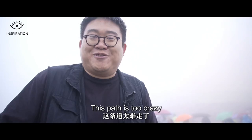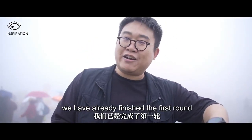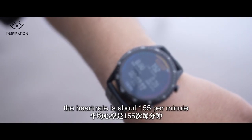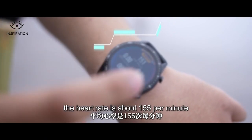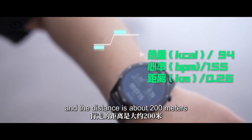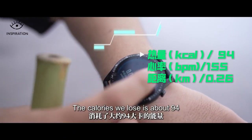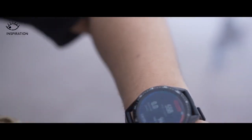This pass is still crazy. Yeah. Now we have already finished the first round, and we can see the data. The heart rate is about 155, and the distance is about 200 meters, and the calories is about 94, 95.